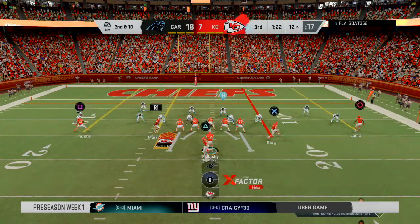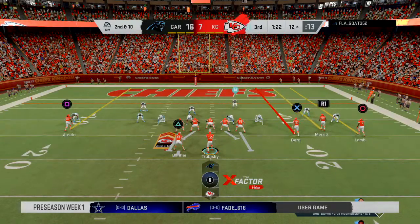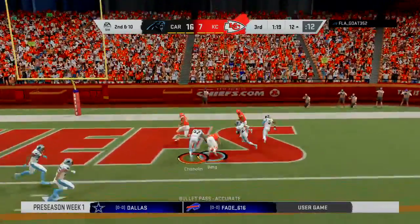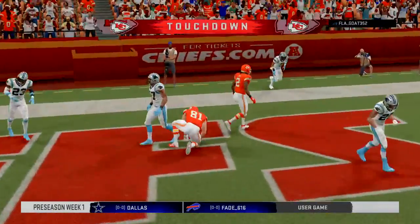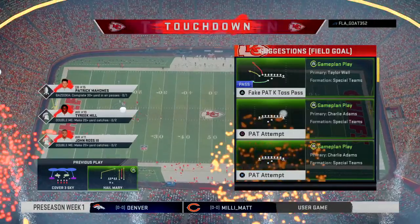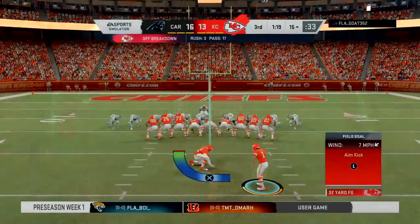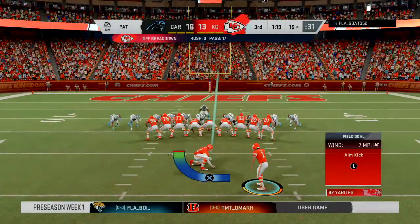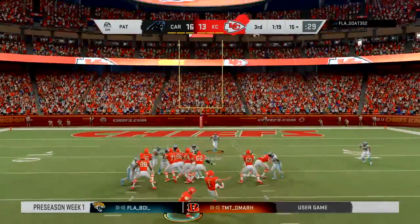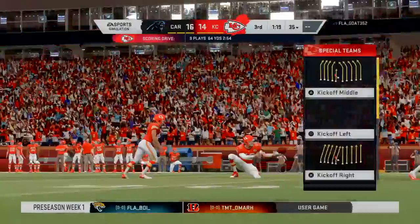Second and 10, it's Trubisky again. And that is caught for the touchdown, Kansas City. A 12-yard touchdown grab as they have now chopped this lead down to 3. Extra point forthcoming. And it's good. It cuts it to 2. 16-14 our score.